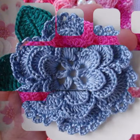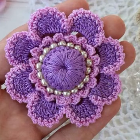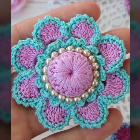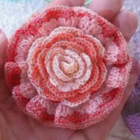Easy pattern, knitted patterns. You can easily make these very beautiful flowers if you know crochet work. Simple and stylish flowers you can see. You can decorate your objects with the beautiful and stylish crochet flowers.